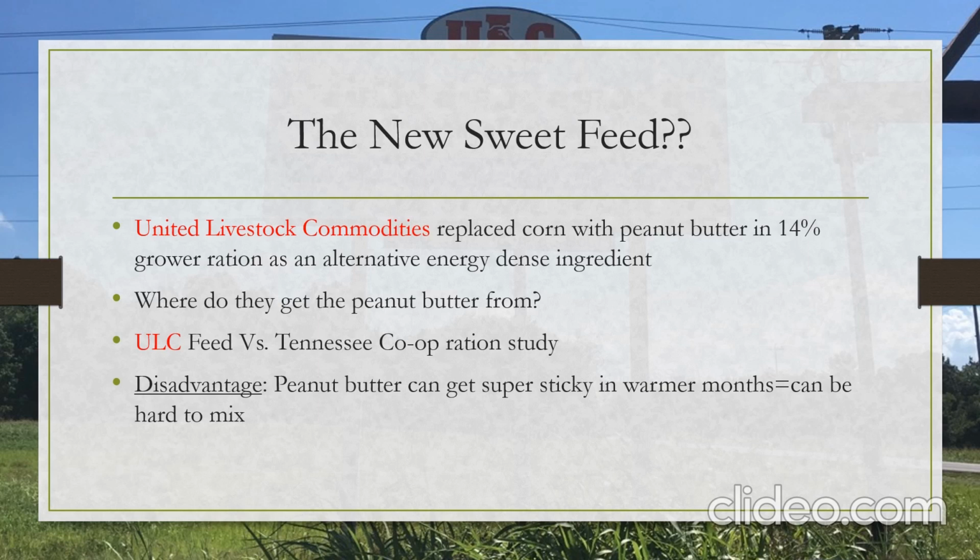And if you don't know, Mars plants are the ones that manufacture candy bars like M&Ms, Reese's, Kit Kats, Snickers, I think all of them. But anyways, they were able to get those and work out a deal to where Joseph Watson, the owner of United Livestock, was able to get these at a much cheaper price than what the corn was at the moment, and he's been feeding peanut butter in his ration for over 10 years now. The customers seem to love it, and so do the cows. There was a particular study done at the University of Tennessee at Martin.